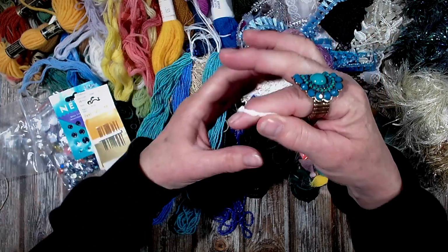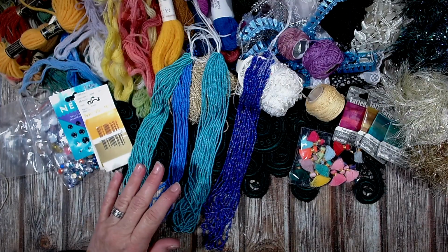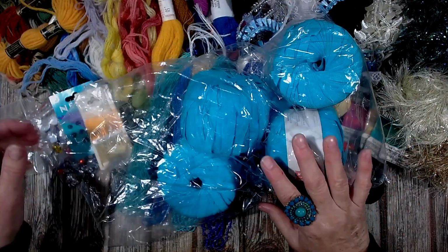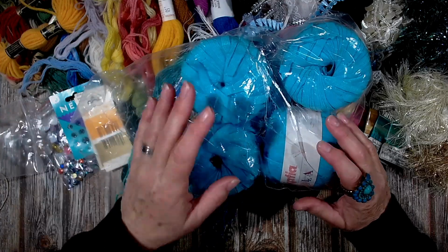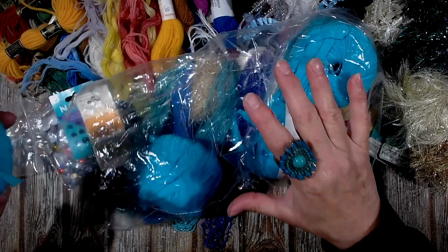Lots of beads. There was this thread. Now there was 6 in this pack. I've already given 2 away. I've got 1 in your bag, Nat, and I gave 1 to Sonia. But this stuff is really nice.